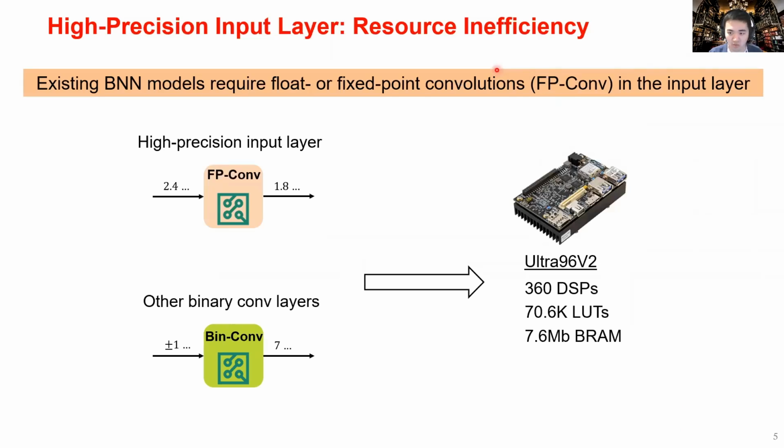Another remarkable problem with the current BNNs is the resource inefficiency of the input layer. Existing BNN models require floating point or fixed point convolutions in the input layer. So we have to design a high precision input compute engine for the input layer alone. All the other binary layers share another binary compute engine. And these two engines are both instantiated on the resource-limited embedded FPGA.